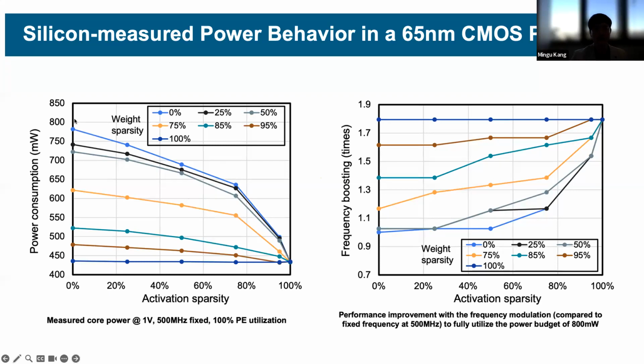Now let us assume that our power consumption is 800 milliwatt, for example. The power budget is 800. Then this amount of the contents are unused power slacks, right? So now what we're going to do is burn the entire 800 milliwatt by boosting the frequency. By using that unused power slack, we are boosting the frequency. The frequency increase is up to 1.8 times as shown in this chart, based on sparsity. Of course, when the sparsity is very high, the frequency boost might be higher.